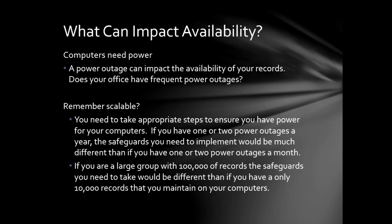Now, we talked about scalable. If you have 1 or 2 power outages a year, you don't need a backup generator. It's not that vital. But if you have a lot of power outages, you may want to have it. If you're in a large group, it's more important for you to have that backup generator, because you have a lot more medical records to address and you have more resources, because a large group has more resources than a smaller office, then 1 or 2 power outages may be enough of a reason to get that backup generator. So when we talk about resources, how much money would it take to do it, and how much effort would it take, and then how much impact would the event have on our patients? And all this comes into play when we make decisions as to what are we going to do to minimize the potential of this causing us a problem.